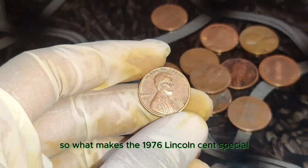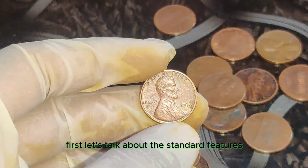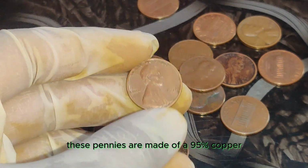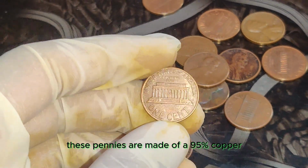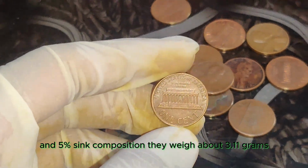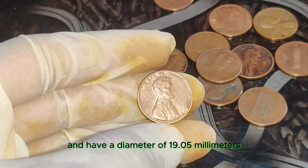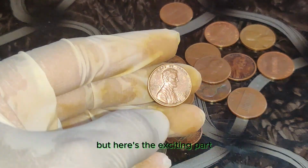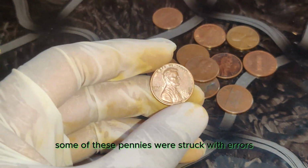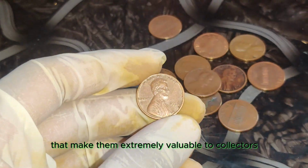So, what makes the 1976 Lincoln cent special? First, let's talk about the standard features. These pennies are made of a 95% copper and 5% zinc composition. They weigh about 3.11 grams and have a diameter of 19.05 millimeters. But here's the exciting part. Some of these pennies were struck with errors or unique characteristics that make them extremely valuable to collectors.